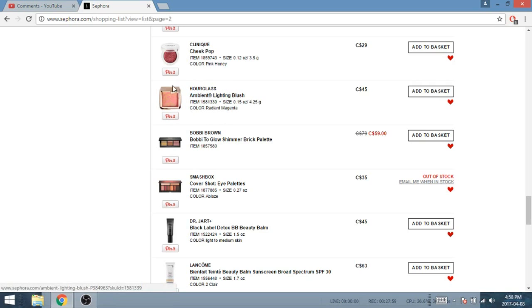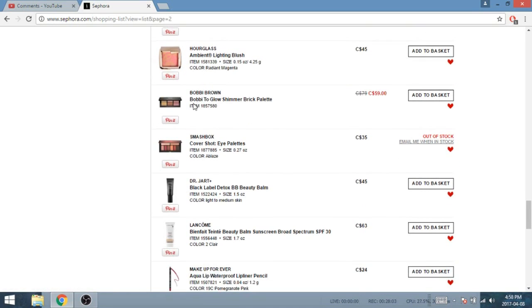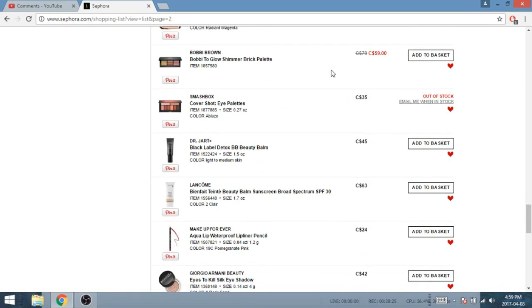I really don't need this. It's just one of those things that I want to get eventually. This Bobbi Brown To Glow Shimmer Brick Palette. This was the holiday release, and I guess people didn't really like it that much because not only is it on sale, but it's still in stock. That's kind of disappointing because it is a really beautiful product. Like, I swatched it in store and I almost bought it, and that was in November. But it's really beautiful. So I don't know. I don't think I'm going to get that though, because if I haven't bought it yet, I probably still won't.